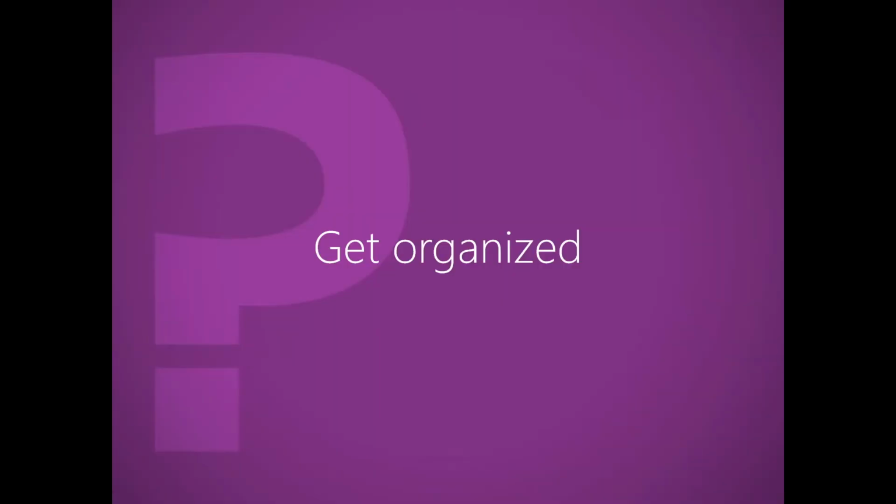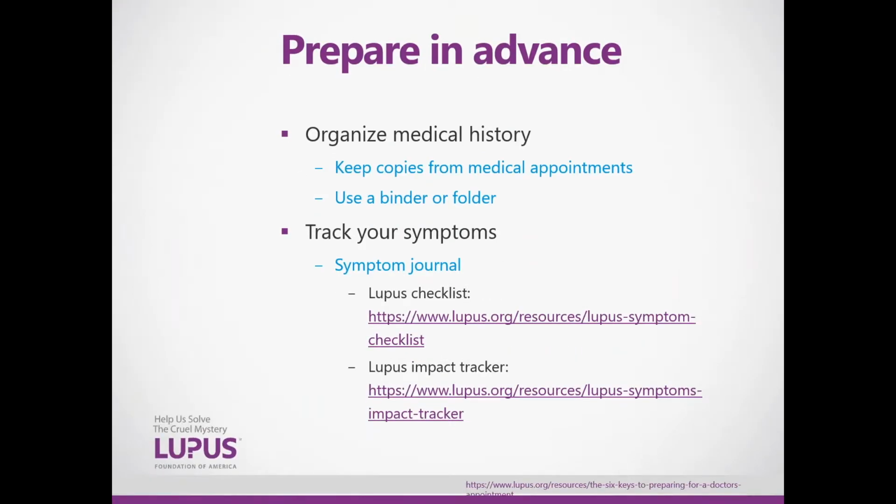So the next thing that we're going to talk about is the different ways that you can get organized. I mentioned briefly different ways that you'd want to organize your medical history.